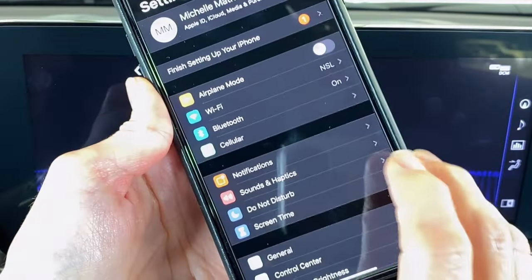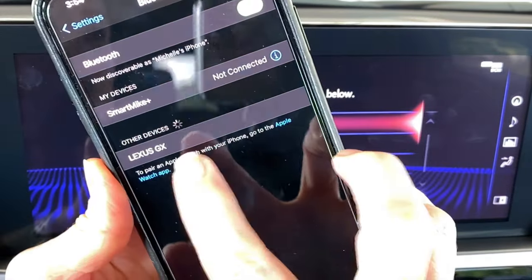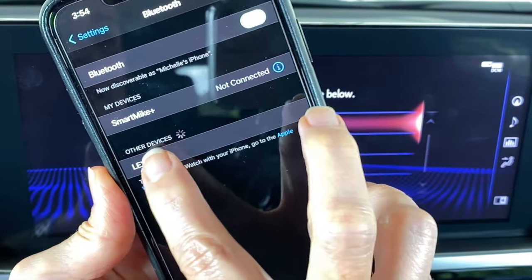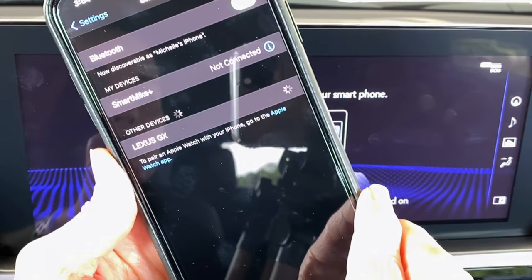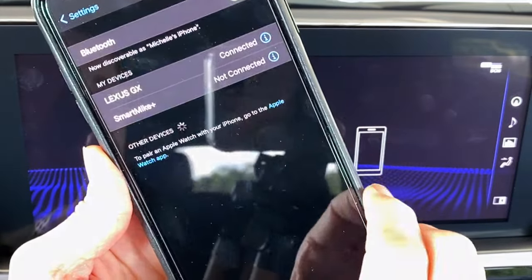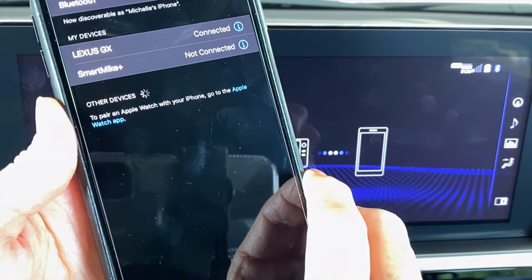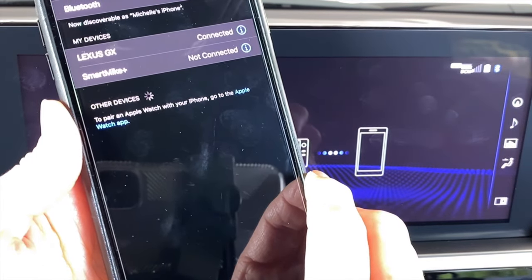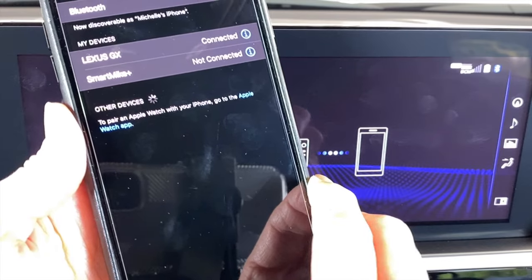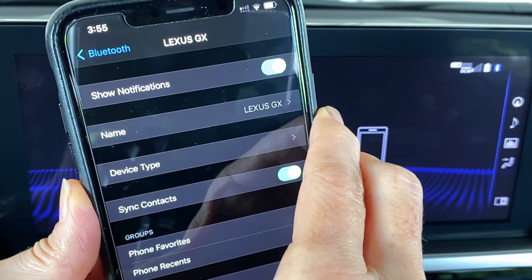On your smartphone, open Settings, Bluetooth, and then look for the device name to appear on your smartphone. Follow the prompts to allow the pairing. Make sure to allow for contacts, call history, and show notifications for text messages.